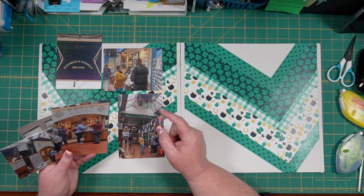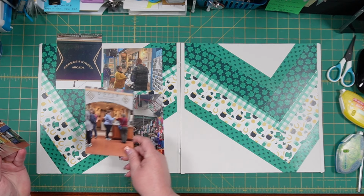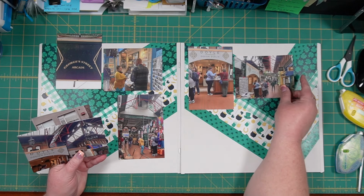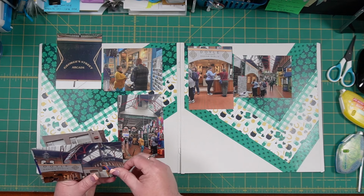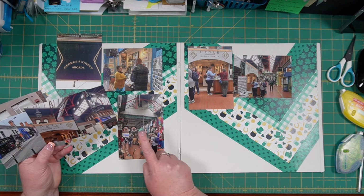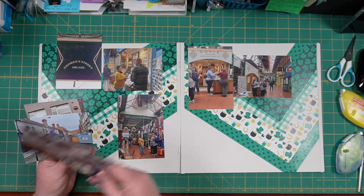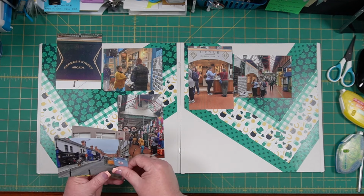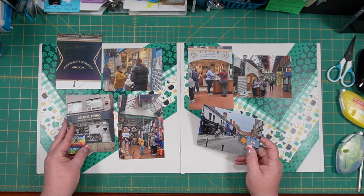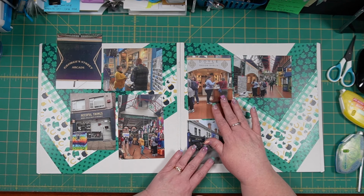let's see. This one's good for kind of the scope of things. This one could probably be a 4x4. We'll add all of the ones of my mom and her cute shopping. I'm not sure we need this one because you can see everything that's in it in these other photos. So I think I'm going to not include that picture. These are some photos of some other shops in and around the area.